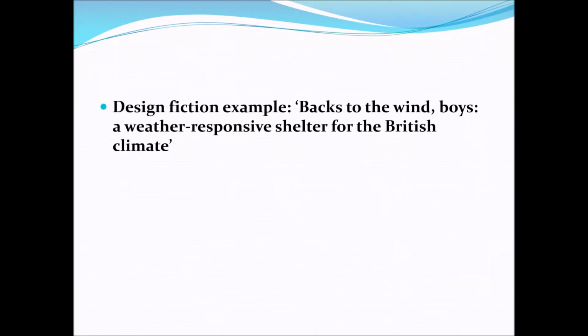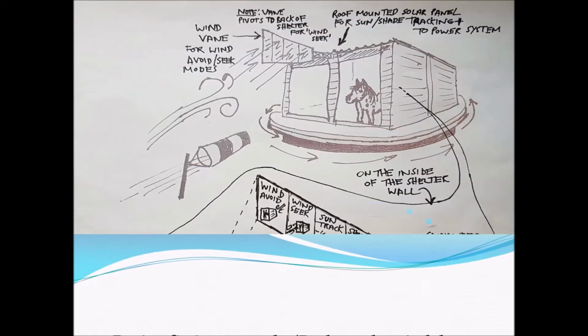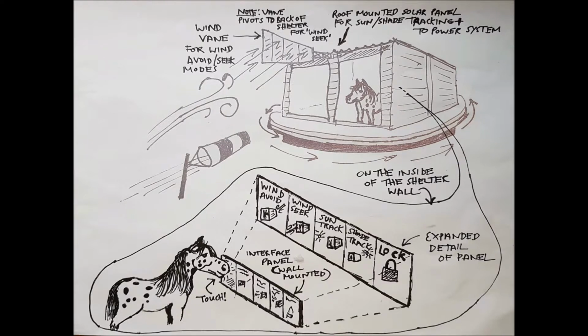We will now look at one of the design fictions. This is called Backs to the Wind Boys, a weather-responsive shelter for the British climate. Horses are very sensitive to the weather. This horse and his herd have free access to a field shelter building. The horses would like a shelter on a revolving pedestal which can be moved either by a motor or allowed to freewheel. The shelter will have 5 modes: wind avoid, wind seek, sun track, shade track and lock, controlled by a nose touch interface panel sited outside the shelter.